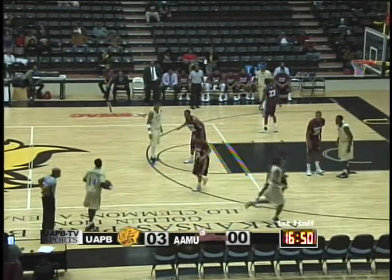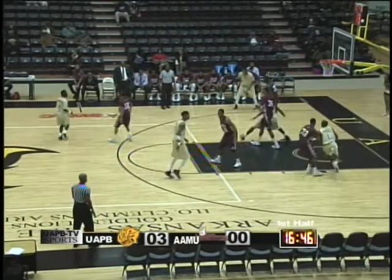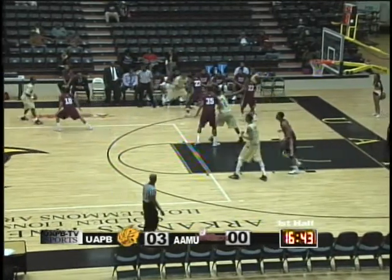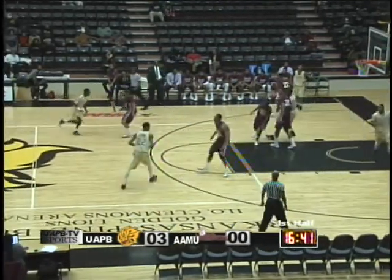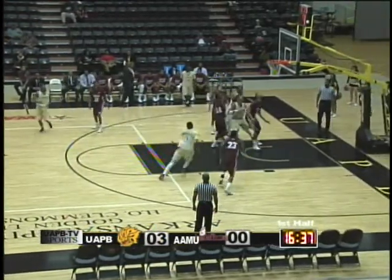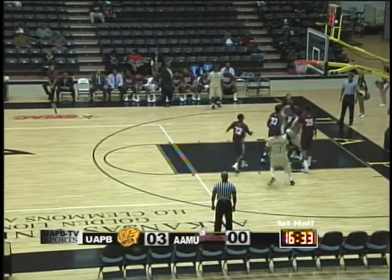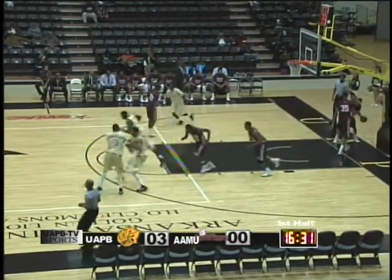Hammond will come out high and get it now. Right side of the floor. Now works it back left. Looking inside for Berry. Now Love will flash out and get it. Towards the top of the key. Puts it on the deck. Leans in. Shot up a little too strong from about 10 feet out. Handley offensive rebound. And he gets the stick back.